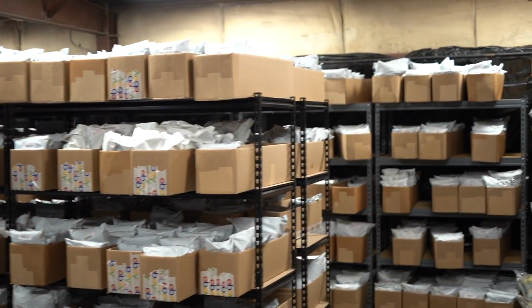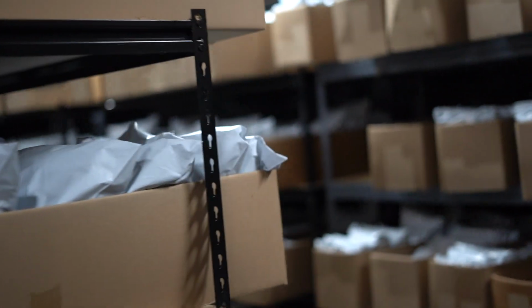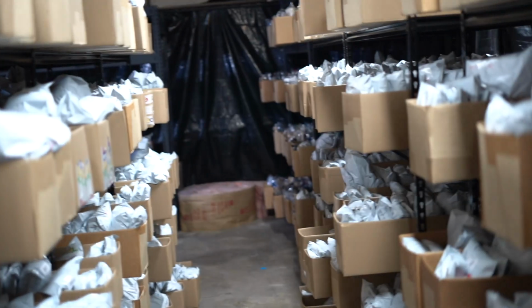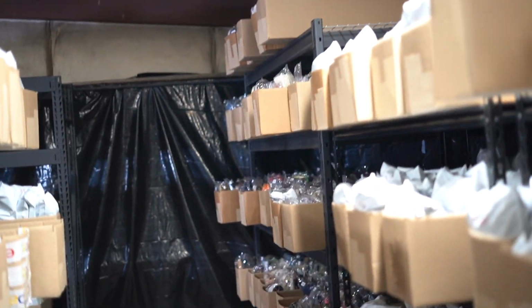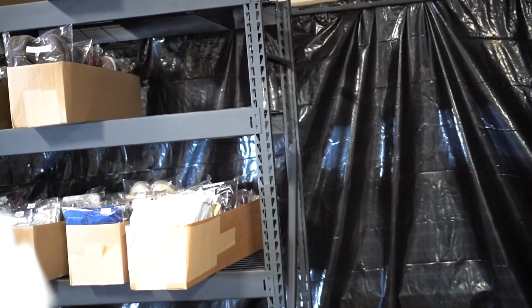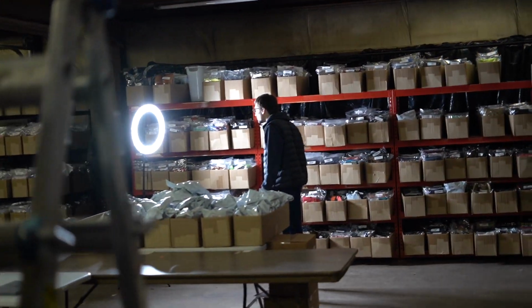But we got this big wooden shelf that was one of the first shelves we had. Now these are just some extra shelves that we have. We started at the other end and we pretty much moved down in a snake pattern through the whole warehouse. As you can see, 10,000 items takes up a lot of space, so you need to have a pretty decent size to work with unless you want to be crammed completely. I'll show you the rest of the warehouse in another video, but this is just a quick shot of our inventory system.